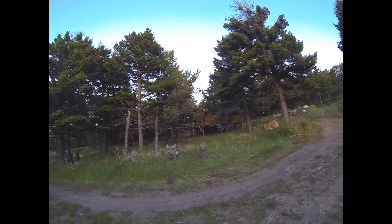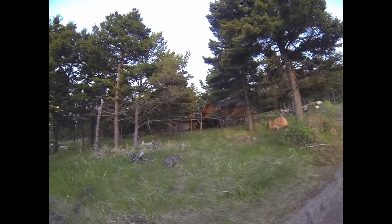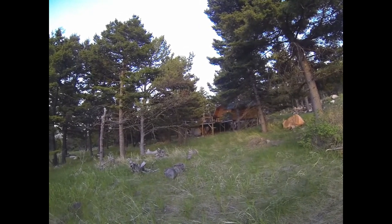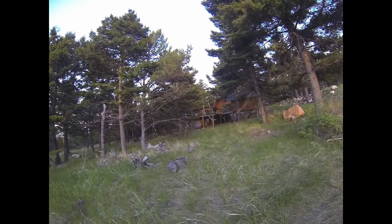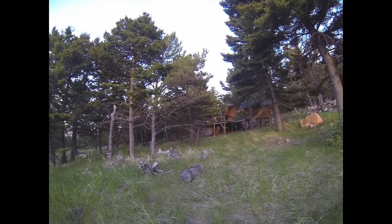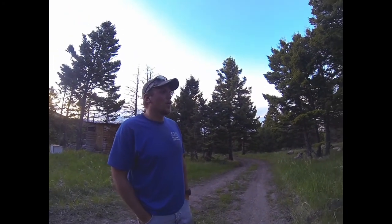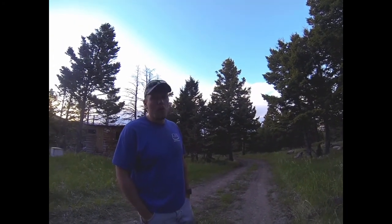You can actually see that huge water tank. That's a rainwater collection tank that he had set up here. There's another smaller one over by the garage as well. So our idea is to get that up and running at some point for garden water purposes.